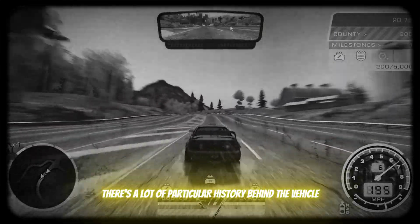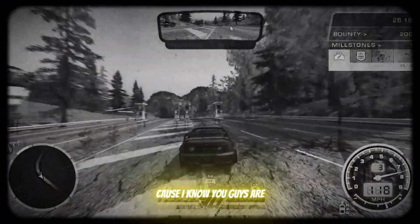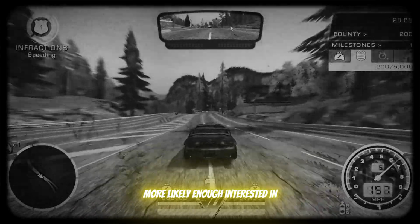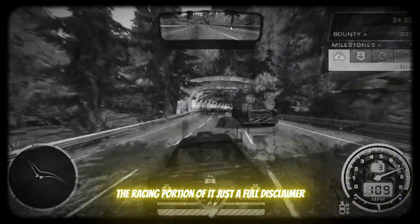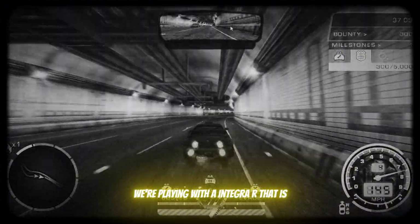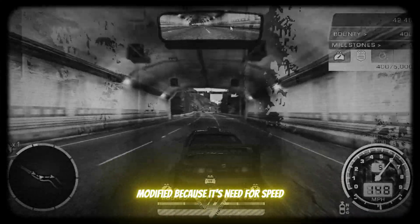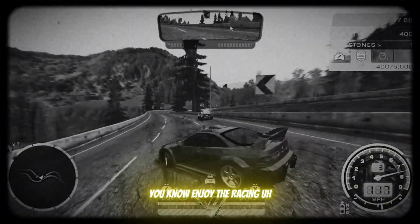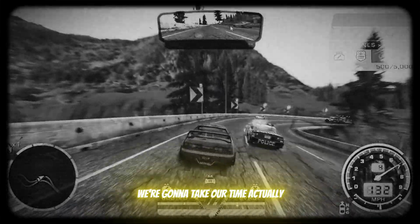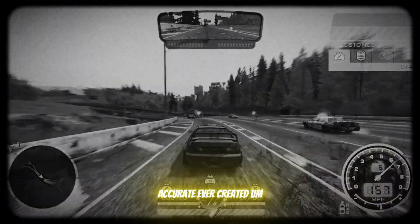and Zero. There's a lot of history behind the vehicle, but before we get started with the gameplay portion of it, or at least the racing portion, because I know you guys are more likely interested in the racing, a full disclaimer: we're playing with an Integra R that is modified because it's Need for Speed, but I hope you actually enjoy the racing. We're gonna take our time discovering why this was one of the best sports cars Acura ever created.